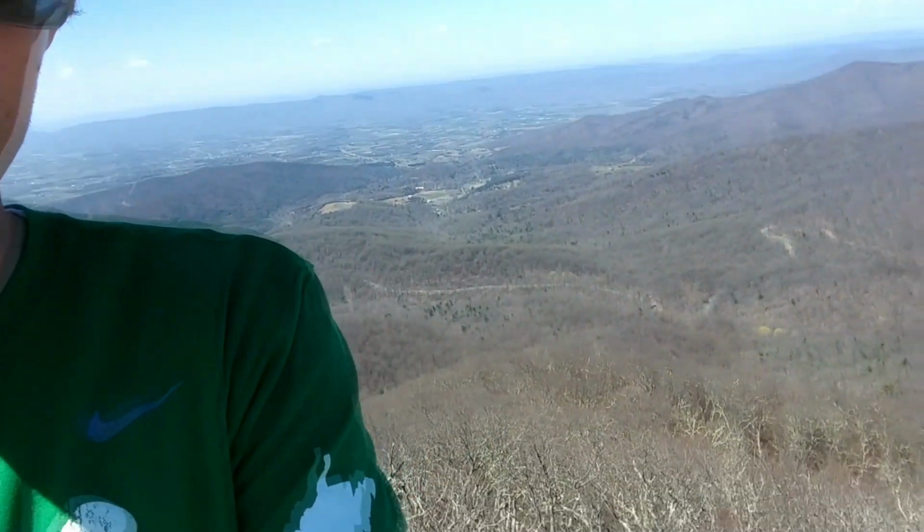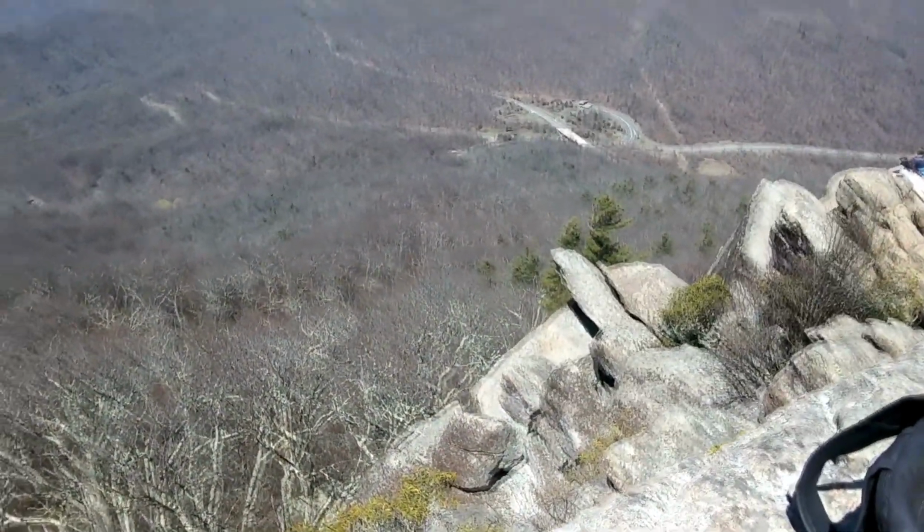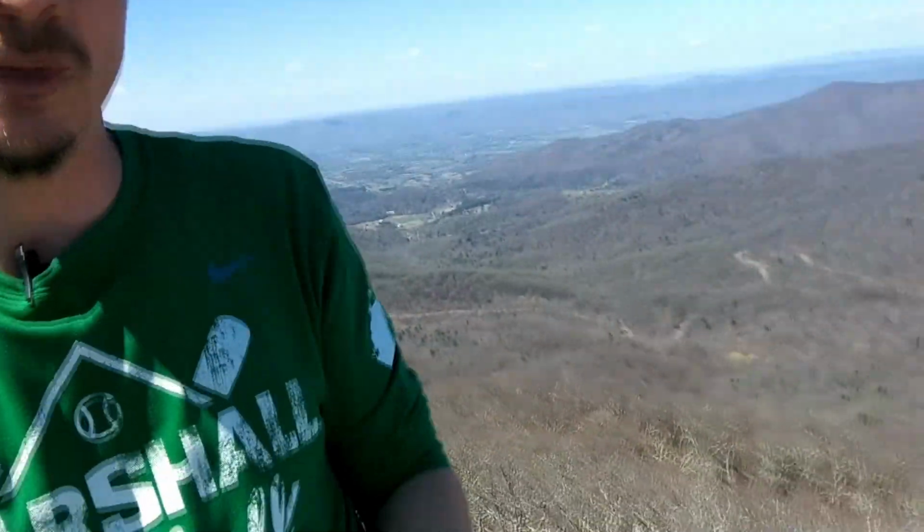I'm not sure if you'll be able to see, but somewhere down there is the parking lot where I started. Again, about a 2-mile walk, and you'll climb about 1,200 to 1,300 feet in elevation to come up here to this absolutely beautiful spot. Gotta love it up here. Such amazing views sitting up here on Mary's Rock. But coming to you today with a little NFL trivia, and in fact sitting out here in Virginia.